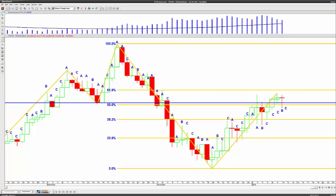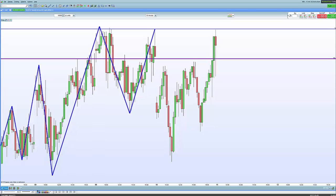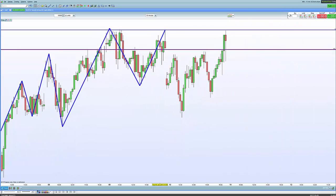If you want to have a look at what this looks like on an intraday basis, let's pull up the 15-minute chart and look at some of the structure and things that have been happening over there. Okay, so here we go, still in the current day's trading action.